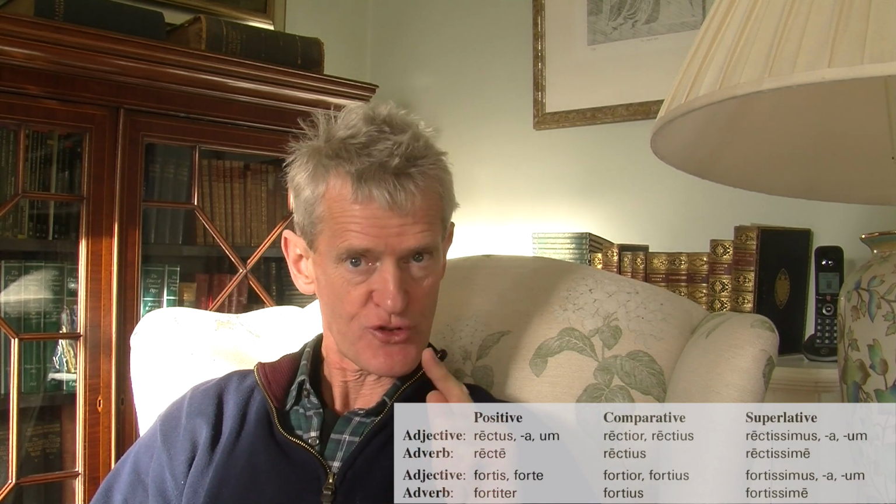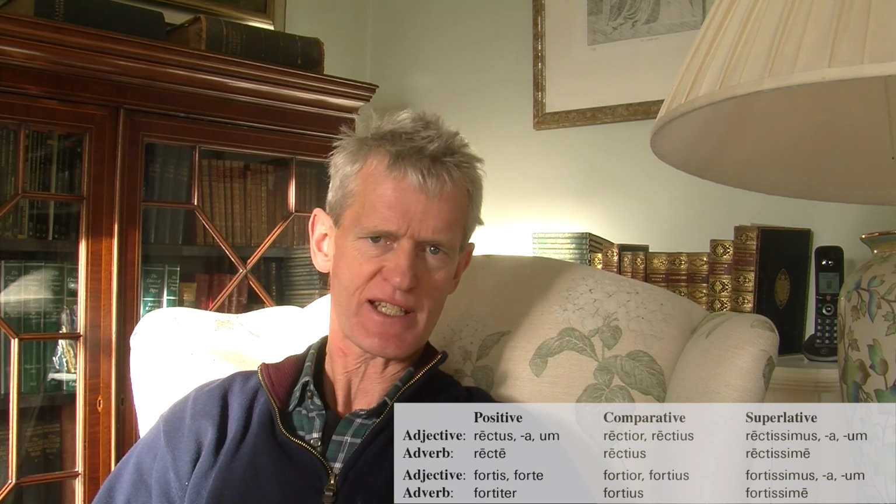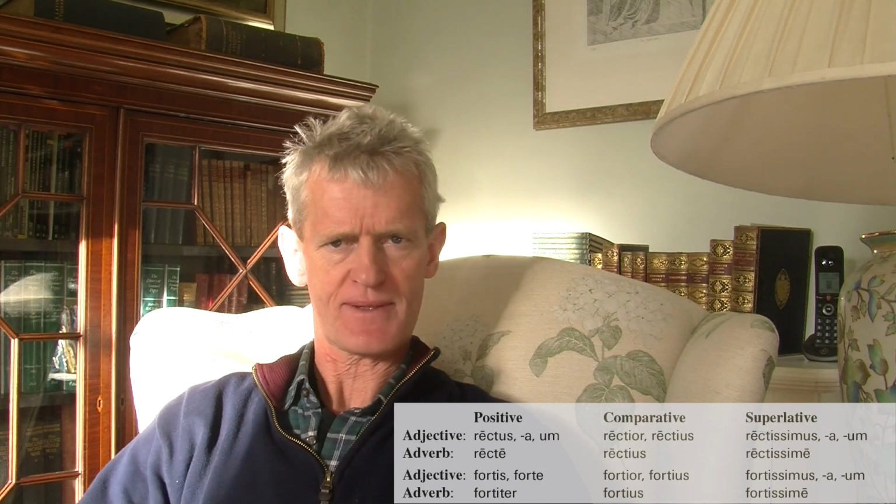Pretty easy. Couple of things to learn. First and second declension adjectives, you basically add an E to the stem. Third declension adjectives, you basically add iter to the stem. Few variations which you pick up on the way. And then to form the comparative and superlative adverbs, the comparative adverb is the same as the neuter of the comparative adjective, and the superlative adverb is the superlative adjective with an E on the end instead of an us. Okay, that's all there is to it.